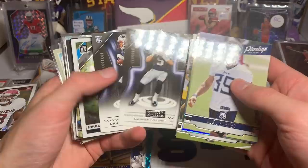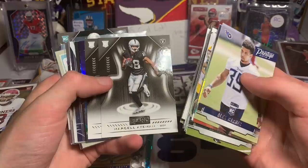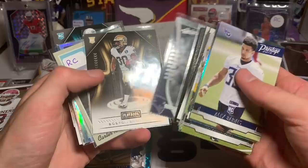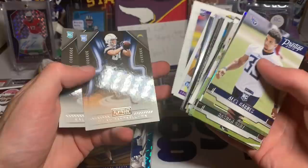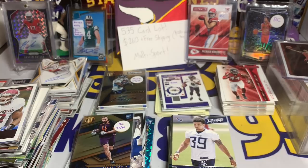Braxton Berrios, Jordan Scarlett, Optic, Elijah Holyfield, Hurst, Sony Michel, Jarrett Stidham, Boston Scott, another one of these Carters, Mike Hughes, Optic Holo, Anthony Johnson, Justin Watson, Devin White, Dylan Cantrell, and Kalen Ballage. And that will do it for this massive lot.